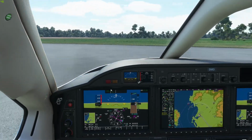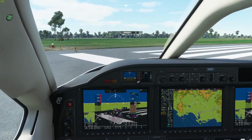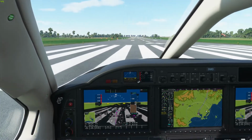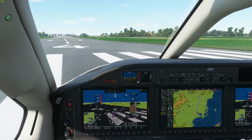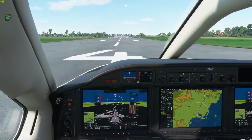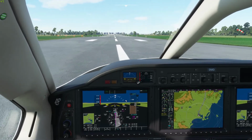In fact, FMS is engaged. It's not even armed, it's actually captured, as we'd say. So our lateral guidance is going to be following this flight plan. And our vertical mode, we don't actually have one, but it should say something like TO or GA, takeoff or go around, to indicate that it's there. So as we rotate on the takeoff shortly, you'll see we'll eventually pitch up into the command bar there. Okay, that's about it. So we're lined up.